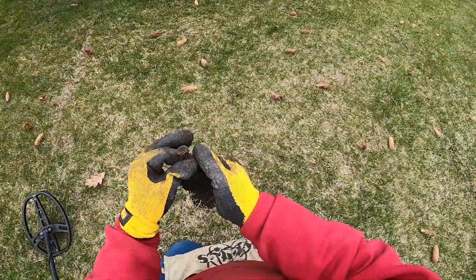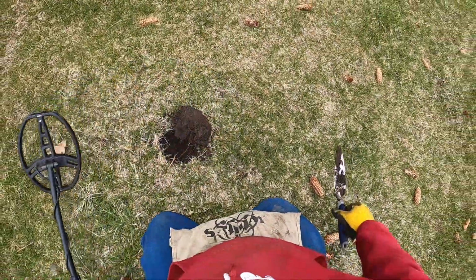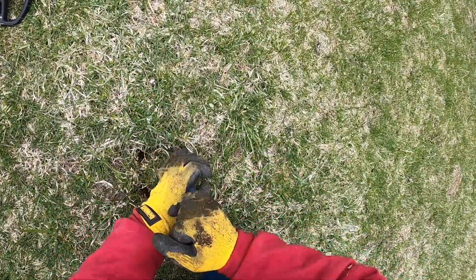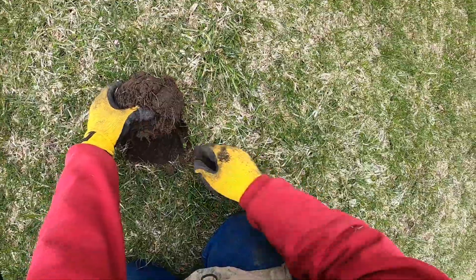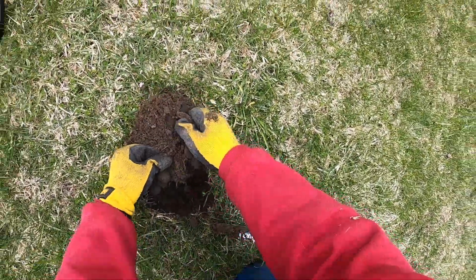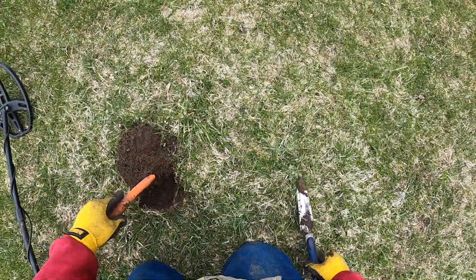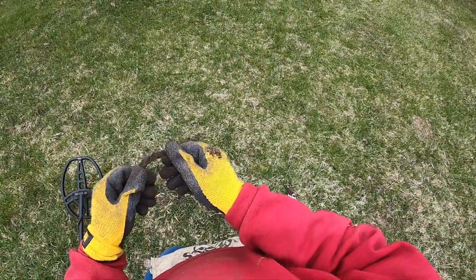Yeah, maybe for a bell. I don't know. I think that's it. Yep. Finally getting a solid reading instead of a bunch of broken ones. That's it. Almost looks like a piece of horseshoe.